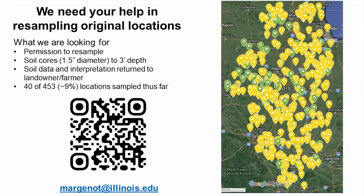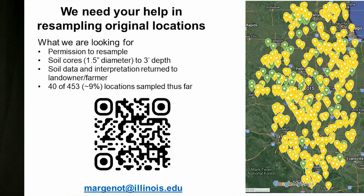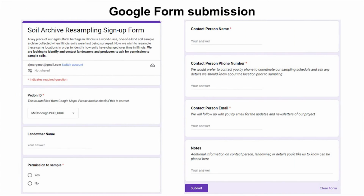So here's my shameless pitch. If you know of anybody who farms these sites, you can use this QR code right here. It will show you the Google map. You can click on the map. Here's an example for this point. You click on the point and you'll get this panel pop up on the left-hand side. You click the bottom Google link in blue, and then it leads you to this submission form and you put in the information. This part is private, and so the person's contact name is not shared with the public. This has been modified since last year. So this is all bottom up. It's all participants like yourselves who know landowners, tenants, etc.